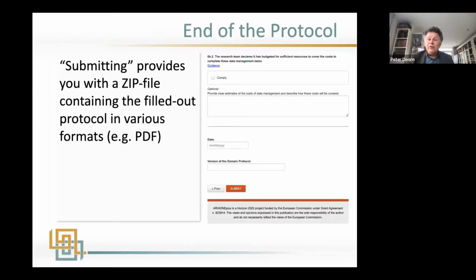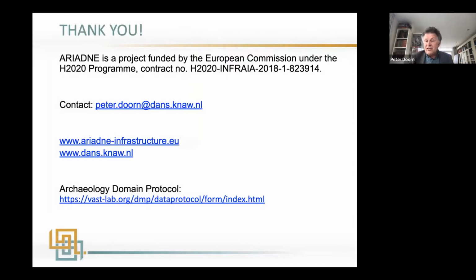When you finish the protocol, you submit, but you don't actually submit it to another organization, you just keep it for yourself. It creates a zip file containing the filled out protocol in various formats, among which a PDF. This is very briefly how it works.